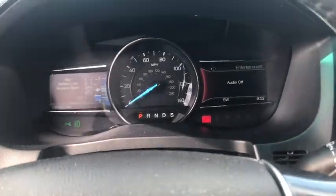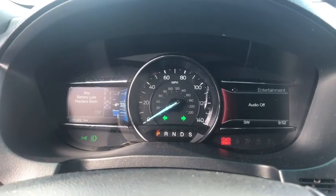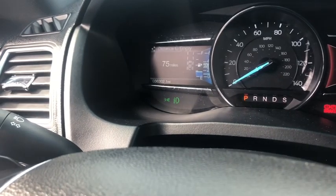Descriptive gauge cluster, it's mostly a screen, but right in the center you do have your speedometer. It goes all the way up to 140. With your gear controls right below that, you can see what gear you're in. Your headlight controls down to the left. Everything you might need.